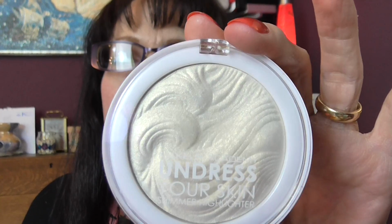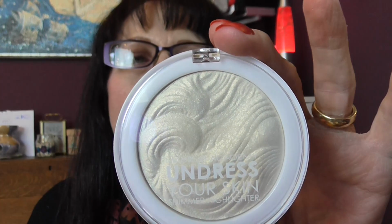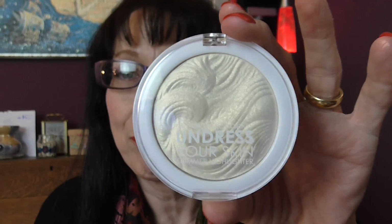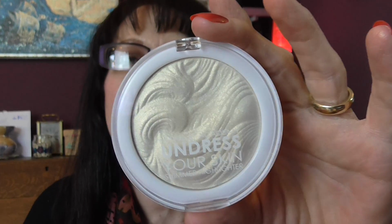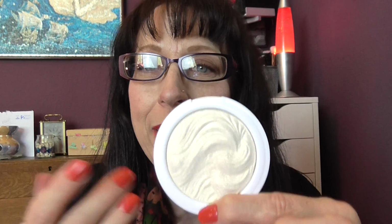The highlighter is from MUA, Makeup Academy. It's Undress Your Skin in Iridescent Gold. It's really, really pretty, this one. I have this urge to get a big brush and dip it in there and just put it all over my face because it's so, so gorgeous. Look at it, it's lovely. So that is my highlight.